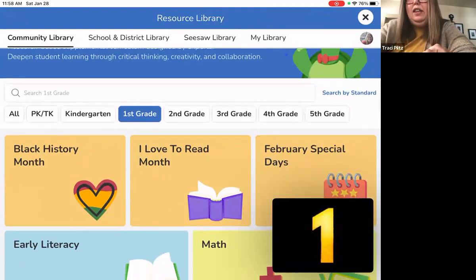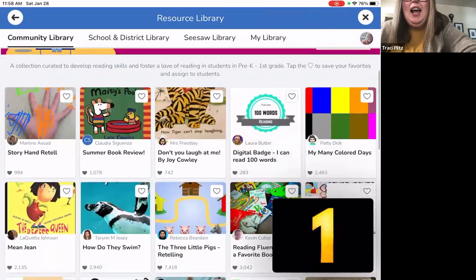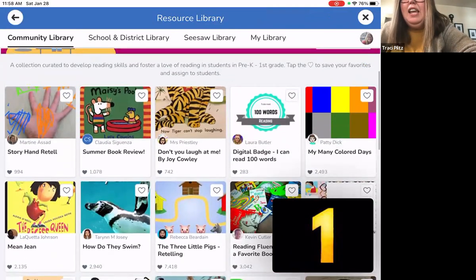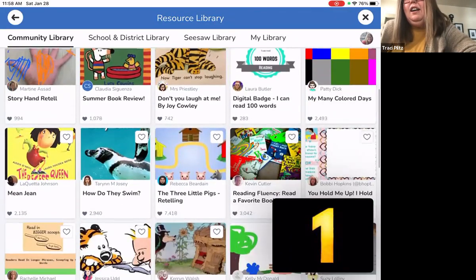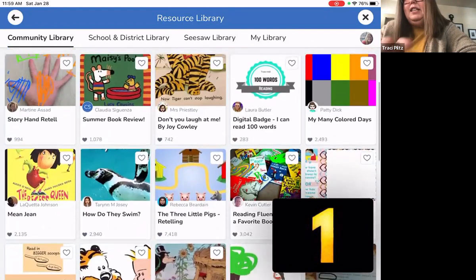If I go to the community library, I might click on I Love to Read. Oh, 100th Day, we had 100th Day yesterday. That was a fun day. So I can see here, so many of these are interactive. They include voice instructions or videos and things that students can kind of manipulate and move and draw and do. But all of these are free. I can add these to my library and assign them to my students.